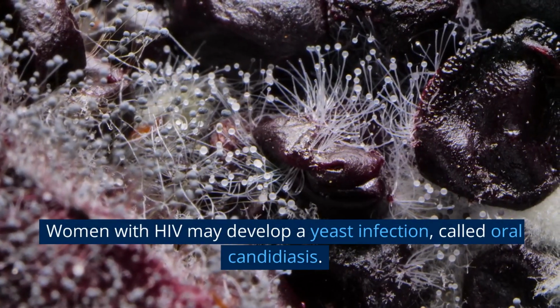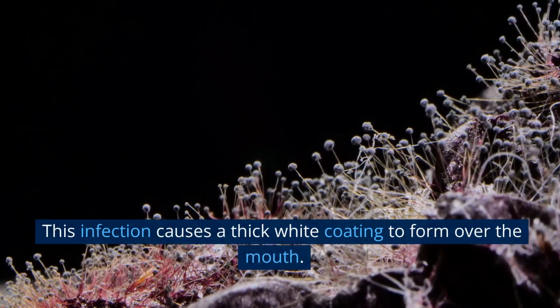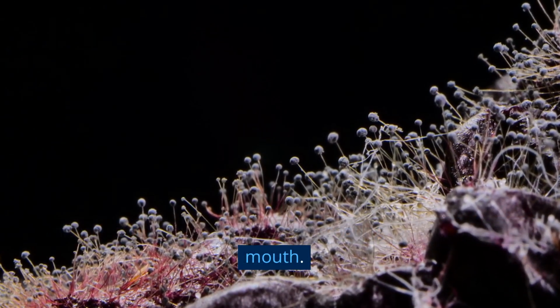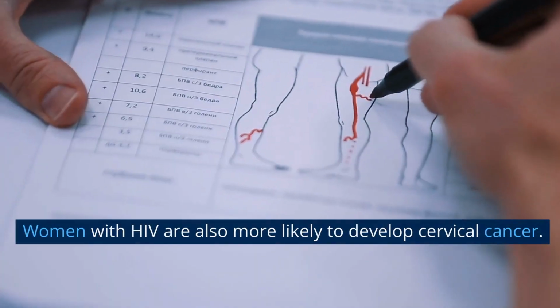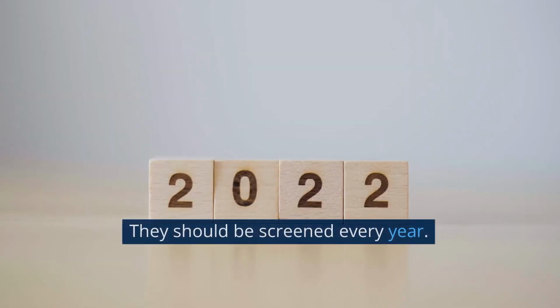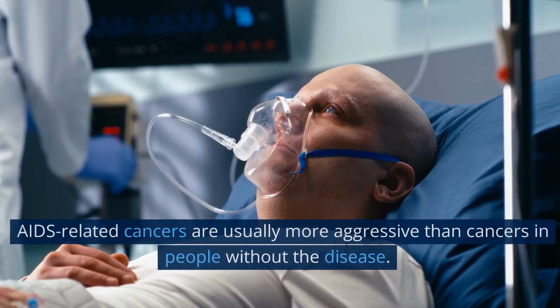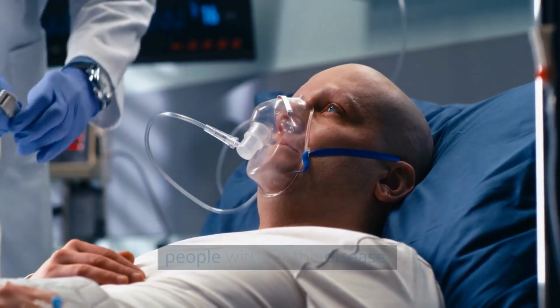Women with HIV may develop a yeast infection, called oral candidiasis. This infection causes a thick white coating to form over the mouth. It also causes pain and swelling. Women with HIV are also more likely to develop cervical cancer. They should be screened every year. AIDS-related cancers are usually more aggressive than cancers in people without the disease.